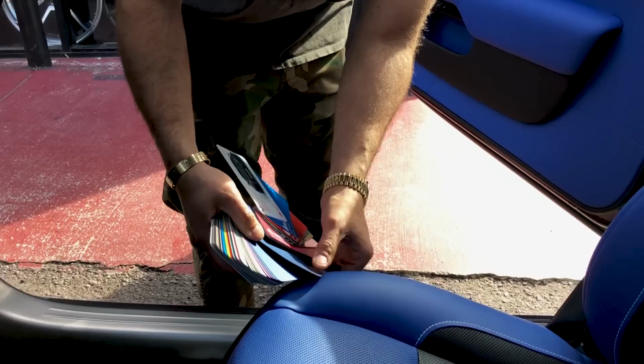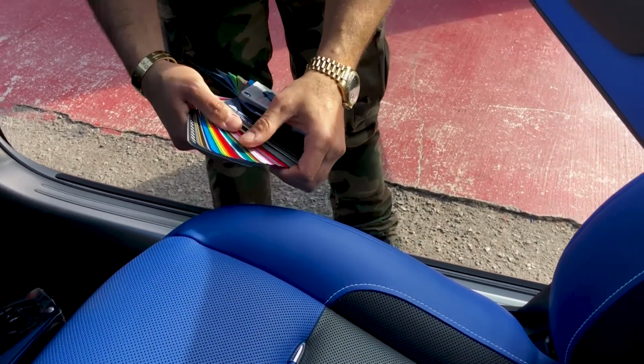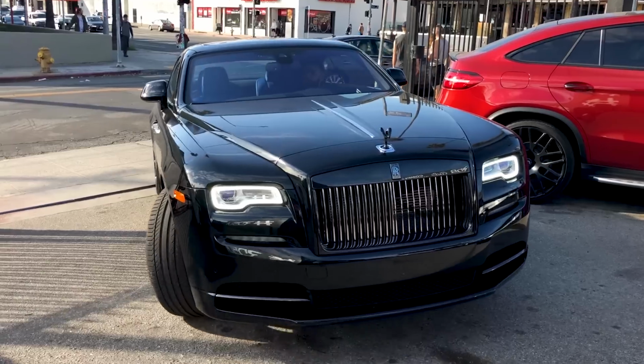We're gonna match up vinyl material with the interior. We're gonna do some wrapping outside the vehicle that we have to match. So trying to figure that out. If we have to make a custom vinyl, we're gonna have to.